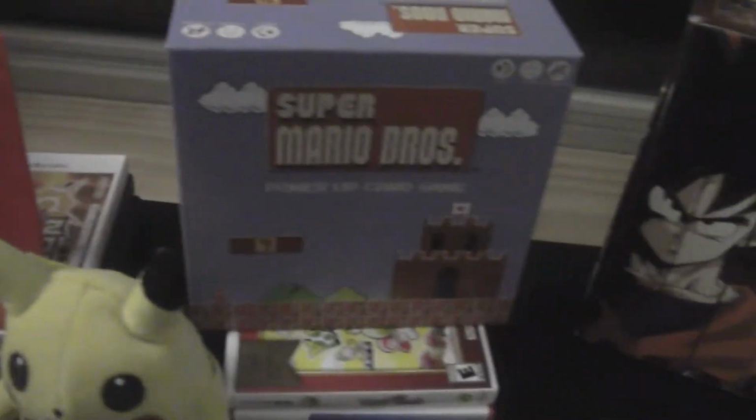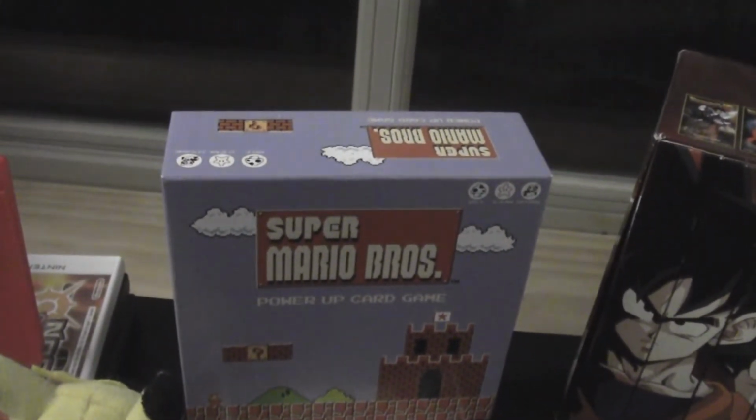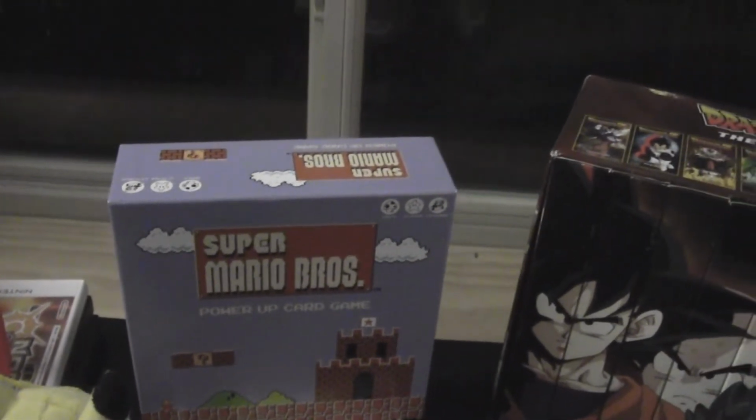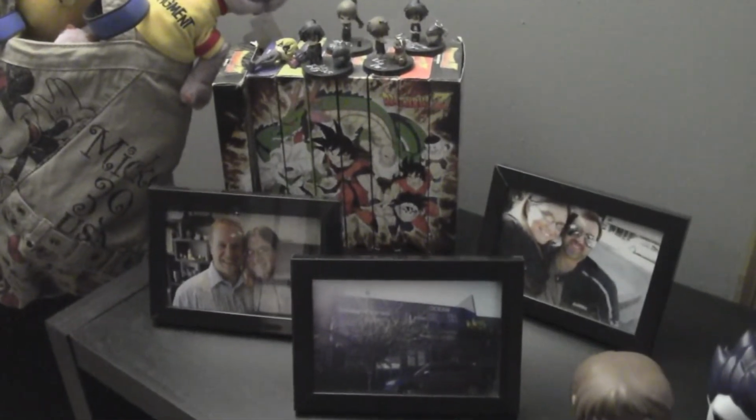13, 14 years old. This really fun Mario game, which don't talk to my friend Kelly about because it's not a Mario game. It's just a card game with a Mario skin, and she's really upset about it. So anyway, I've got this picture of Ocean Studios, a couple of pictures with some voice actors from that studio, as well as I'm going to add some more eventually.